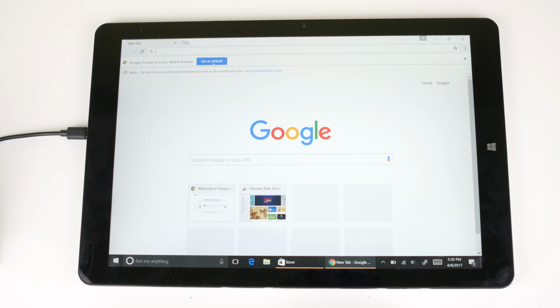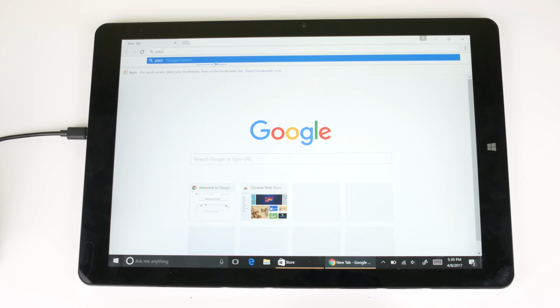For a tablet with 4 speakers, the audio here is surprisingly soft, so much so that even loud conversations can overpower the audio coming from this tablet. Audio quality here is nothing to write home about either. It's average and it lacks bass. Here's some sample audio for you to listen to.